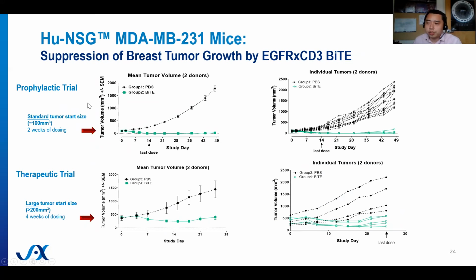So you'll see here the results from the prophylactic trial. You do see the BiTE treated group showing a very dramatic decrease, and the tumor is even getting cleared during the study time. On the left side is the mean tumor volume, and on the right side are the individual tumors, and you do see that the tumor has been greatly inhibited. In the therapeutic trial, we also see the tumor has been greatly inhibited, but again, if you check the individual tumors, there are some that may not respond that well to the bispecific antibody, and this is what we expected.